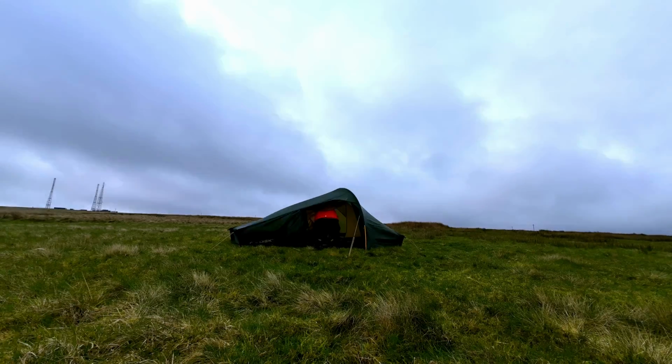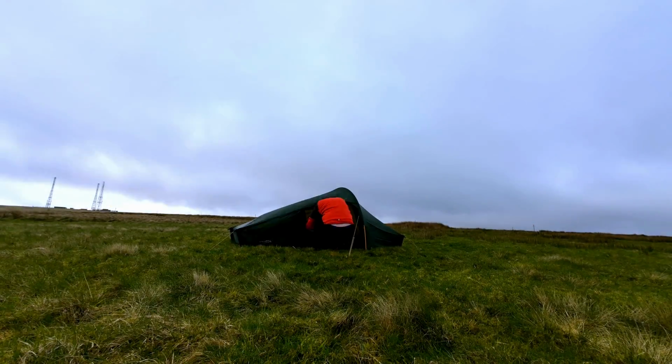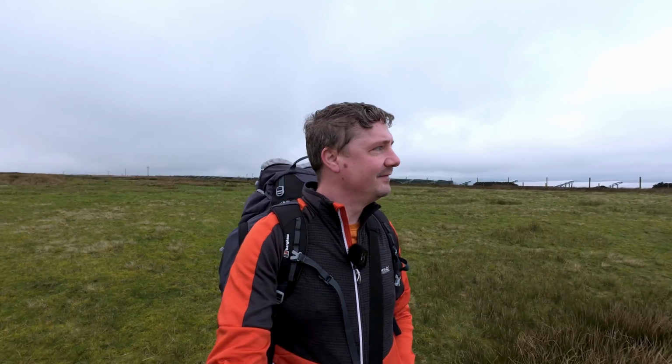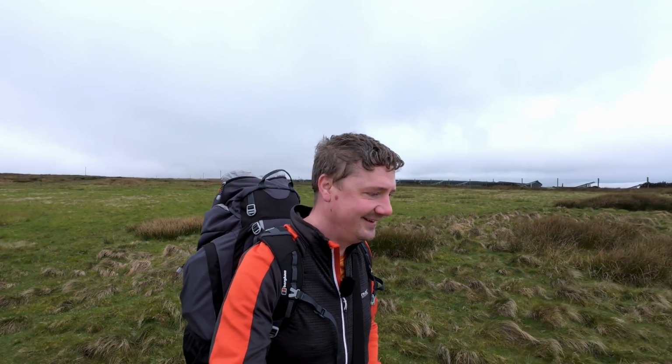But unfortunately, got to get home. It's only 20 to 8, so I'm going to have to pack away this tent wet and just dry it out when I get home. As usual, we've left no trace that I was up here last night. No sign of anyone else up here this morning either. It's not the most inspiring day to get up early and go up a hill.